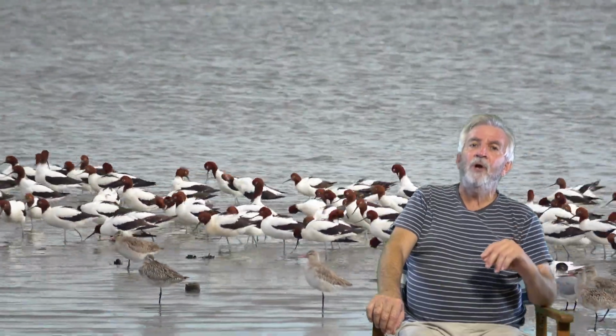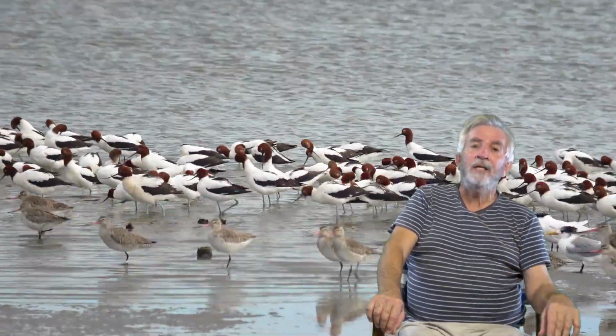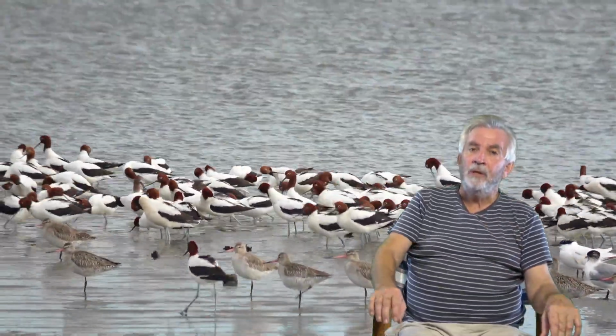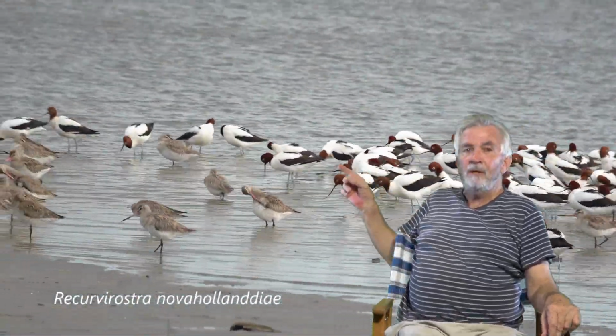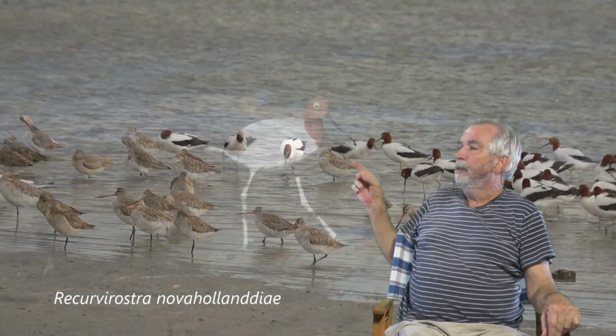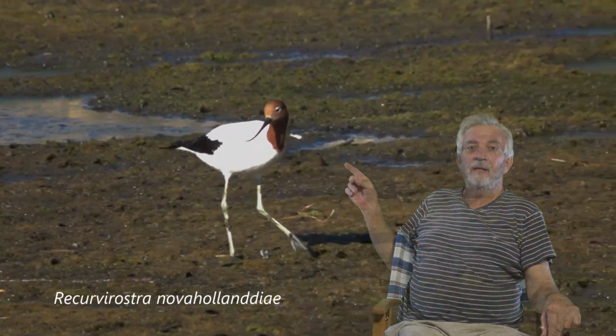So with this in mind, I'd like to take you back to the Hunter River Estuary and see if we can capture the red-necked avocet, Recurvirostra novaehollandiae.